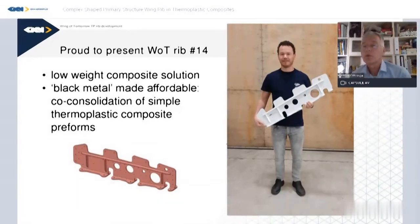Question: do you need to have special software for the simulation? Aurelio, that's a good one. Yes, we do use software to simulate the process, to speed up the development process and to reduce the amount of trials and the amount of tooling iterations.